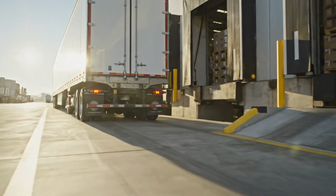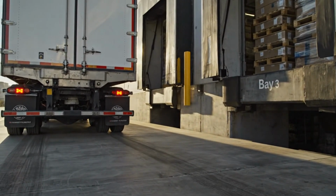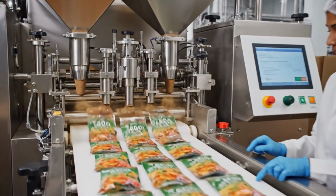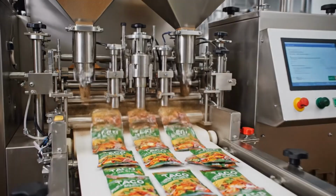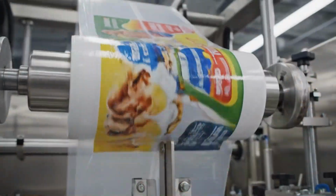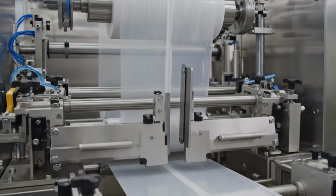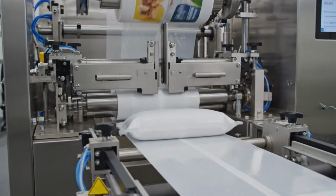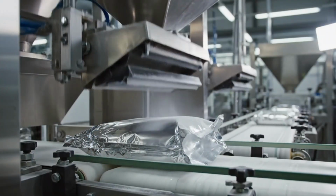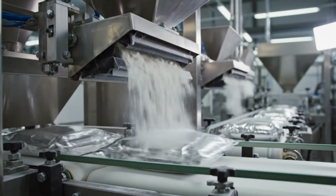Trucks arrive daily to distribute the product to supermarkets and restaurants. Not all cumin goes into jars. Some goes into small packets for taco kits. Vertical form-fill seal machines create these convenient single-use packets. It's a rhythmic, continuous process, producing hundreds of packs a minute.